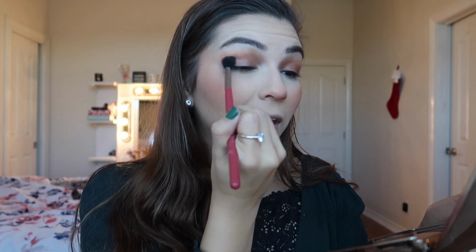And keep in mind that I'm avoiding the lid space on my eye right there, just because that's where the shimmer is gonna go. And I'm using a very light hand when I'm blending on the outer corner, just because it blends a lot easier that way. I wish you guys could feel how light I'm being with the brush, because I'm barely touching my eye and barely rubbing it. Okay, so that's pretty much all I'm gonna do in the crease.